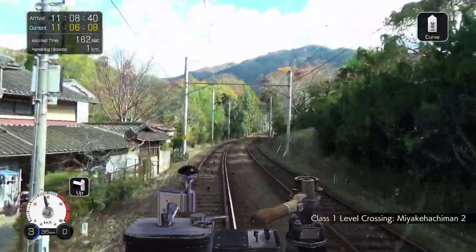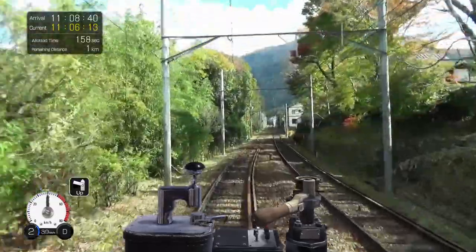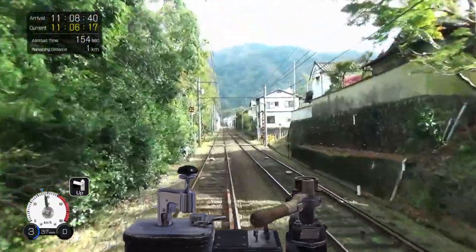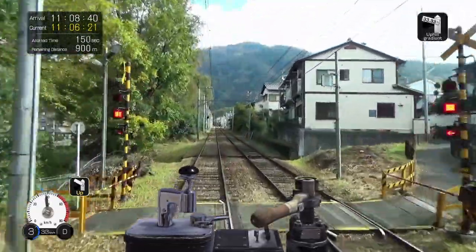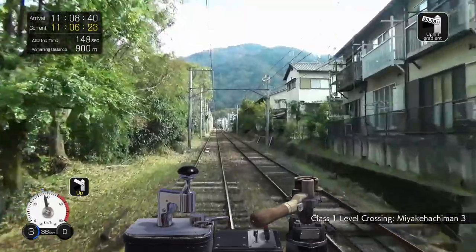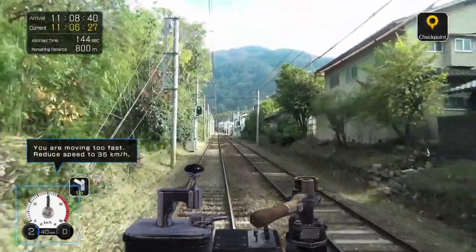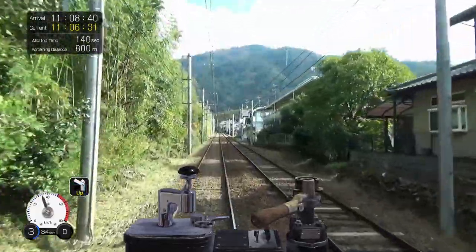There aren't many stations. I think we've probably got another couple of stations to do. This one is over a kilometre away, so this is quite a good distance. Speed it up. It's complaining to us now. Let's drop it back down to 35.